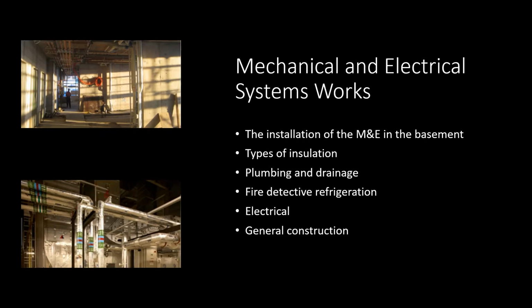Electrical system work. The installation of the M&E in the basement was done as the construction proceeded, such as plumbing and drainage, fire detection, prevention and firefighting, installation of HVAC, refrigeration, and electrical appliances.